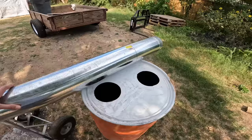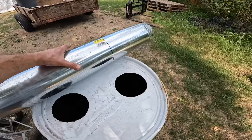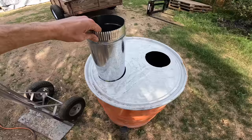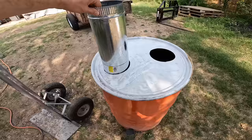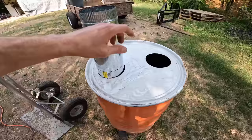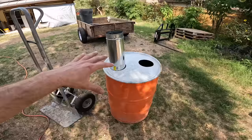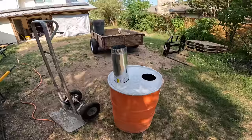Basically, you cut two holes in the lid of this drum, and then you put one tube. This is just a 6-inch duct. You set it in, mark it, and then you raise it up, and then I'm going to cut and flare this. And then in this hole, you put a second duct that goes up. And when all that's done, you light a fire in the tube going down, and since it doesn't quite touch the bottom, the flames blow around the bottom, swirl up, and then rise up the chimney and go out that way. And the heat of that burns the paint off.